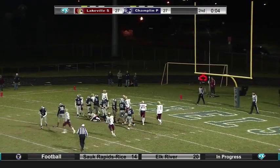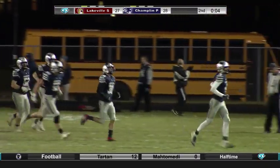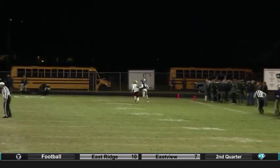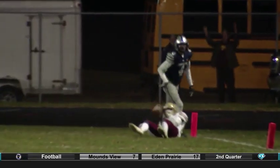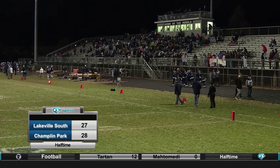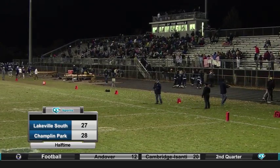Snap, spot, kick by Garcia. That's through the uprights, and the Rebels have taken a 1-point lead with 4 seconds left, including a 15-yard penalty. Exactly right, and what a great catch, honestly. A 28-27 lead for Champlin Park over Lakeville South. We will return for the second half on this QCTV sports presentation.